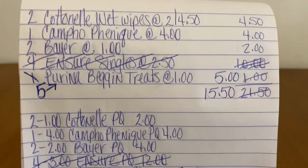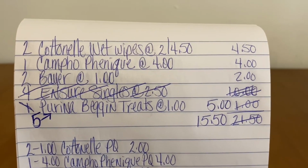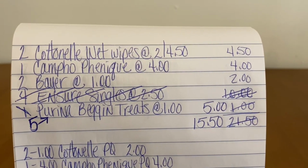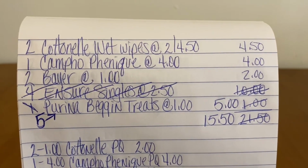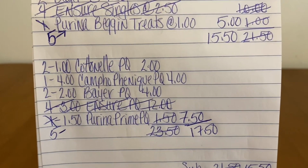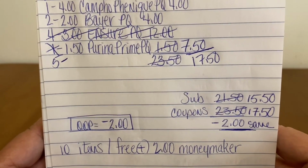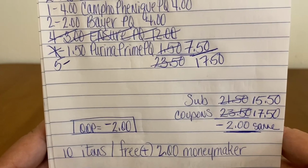Okay, now let me show you the other one more time. And here is the one with the Cottonelle wet wipes. We're gonna take off the four Insure Singles and just add four more Purina Vegan dog treats. There it is for a screenshot. Those are the changes, and it's still gonna give us a negative $2. So it's still gonna be a $2 money maker.